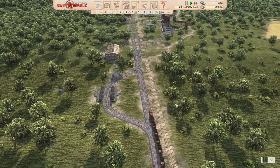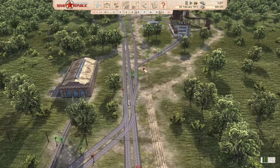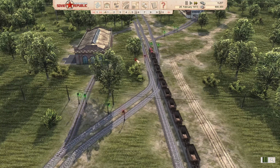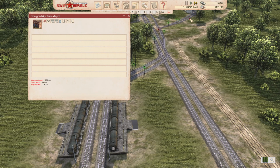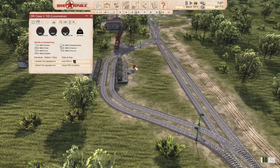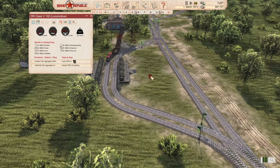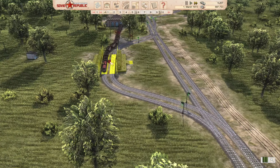Right. Where are you going? You're going straight ahead? Cool. If I dispatch you, are you going to work? You totally will. Oh, nice. Of course, because it's like a circular system. It's going to work absolutely spectacularly.